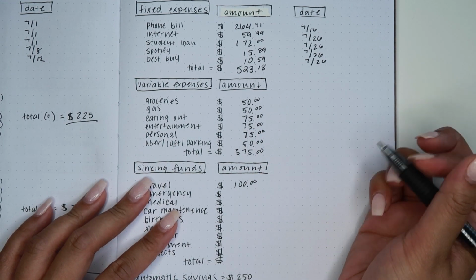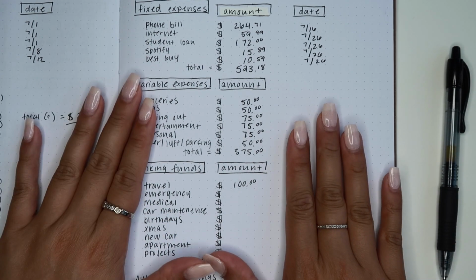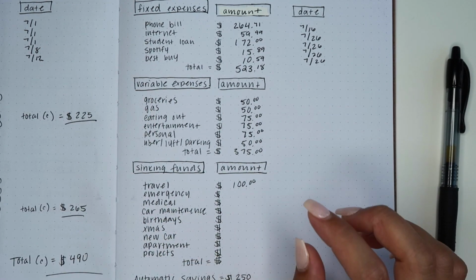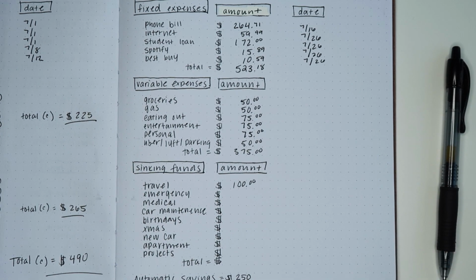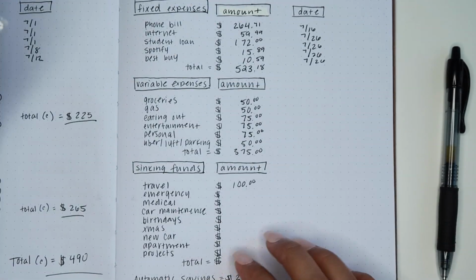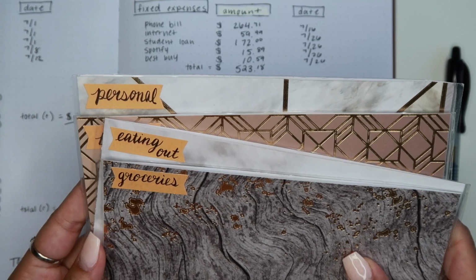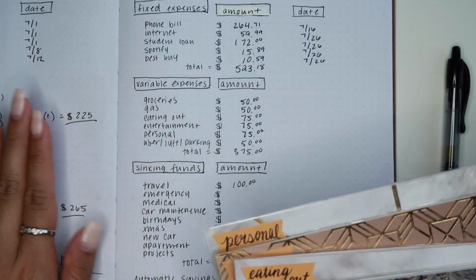Oh my gosh, wait a minute. I need to go over my envelopes with you guys. Oh my gosh, see? When I get too ahead of myself, this is where I go crazy. All right. So, changing out these stickers really threw me off. So, let's pause on this for a second. Pause the sinking funds. I want to go over what I have left over from last paycheck with you guys.